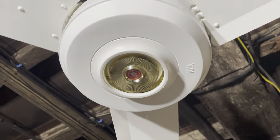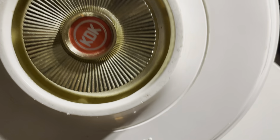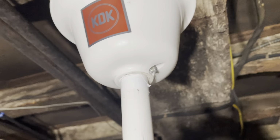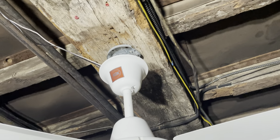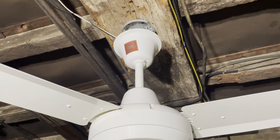But yeah, here's the KDK logos on the bottom. There's the one on the motor housing, and then there's the other one where the switch cap is. And there's a KDK sticker up there. I am using some tape to hold the canopy in place. There's some white electrical tape because that canopy, no matter what I do, no matter what screw I put in, it just loosens up. Unless I put like a huge screw in there, but I don't want to do that. So I just put some electrical tape on it.